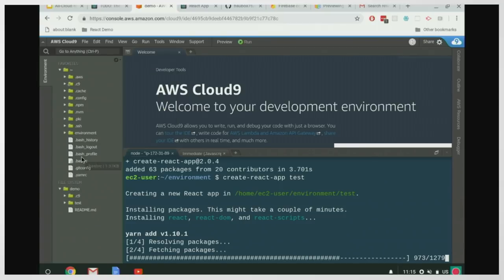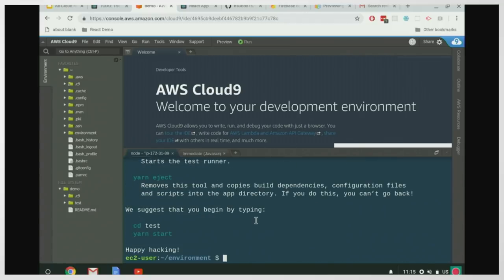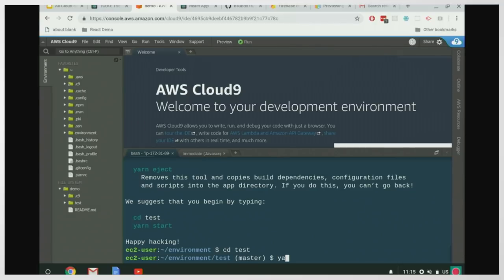And you have access to all of these bash config files, so you can set environment variables and whatever you like, and it persists between sessions. You can rearrange these panes, you can split them, you can move them around. Okay, so as the instructions say, cd test and yarn start.